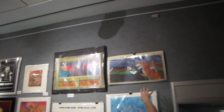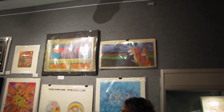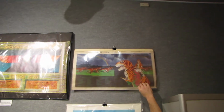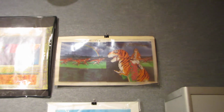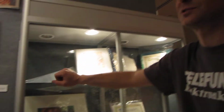Color separations from the Run for the Roses record. And what's really interesting is as you separate them, you get the red, the yellow, the blue, and then you put it all together, and it becomes the finals. Just like animation cells when you do cartoons. And then we also have, of course, one of the records to go with it.